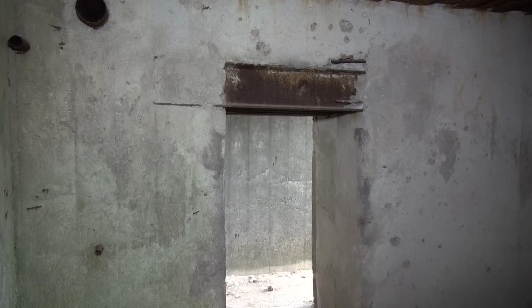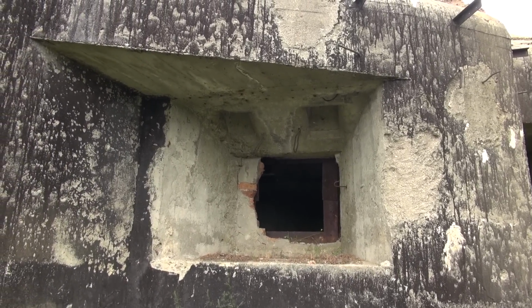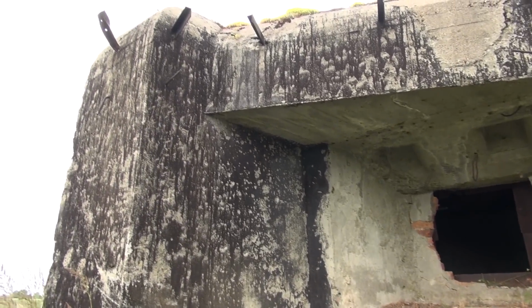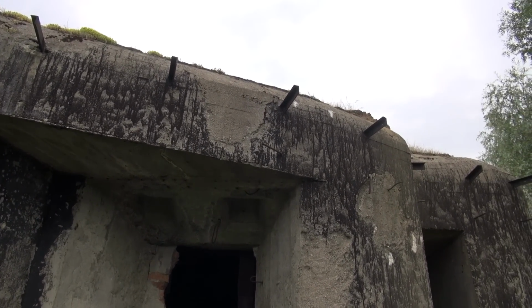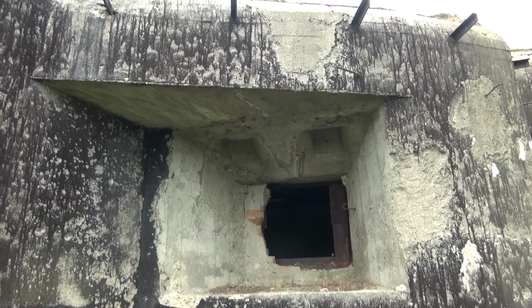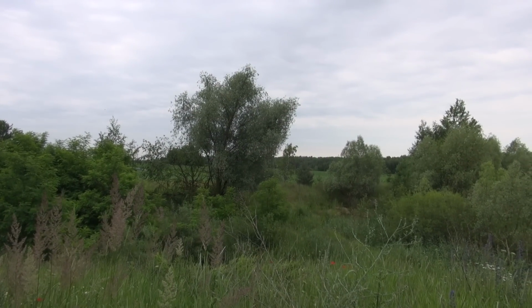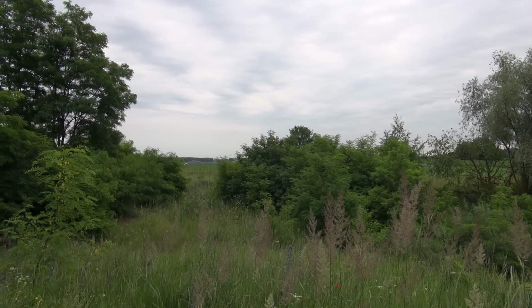So, a small defensive line on a hilltop. You see the ventilation ports. But given how large this hole is, this must have been an AT gun, 40mm or something even larger, if it was even installed. So on this line, the next one will be over there. We'll have a look at that. But this gives us a fairly good idea of what they were planning in order for defense.